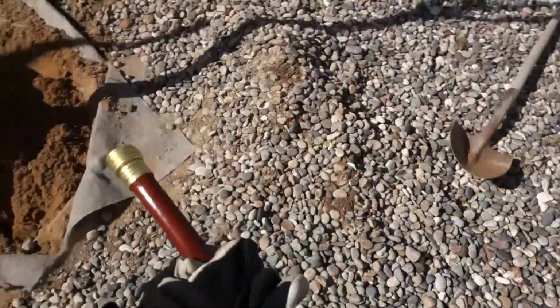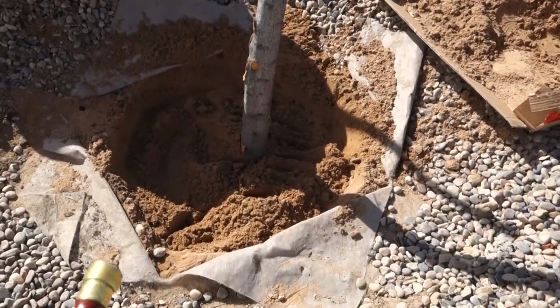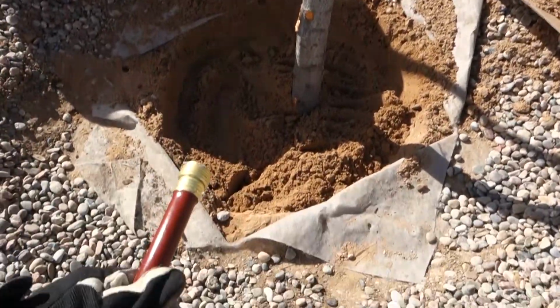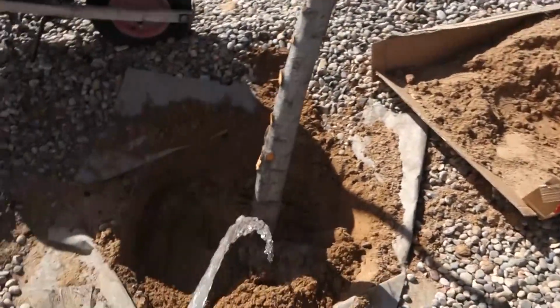Now, get the hose. And we give it a little water. I bet you're thirsty from all that water that we have in that little bucket holding it. So you get some water. You get some water. Everyone gets water.